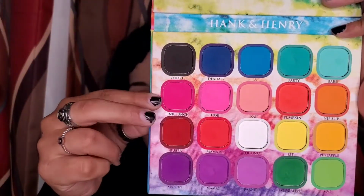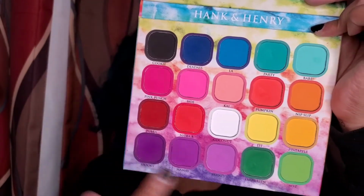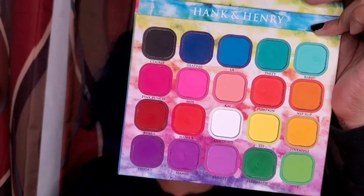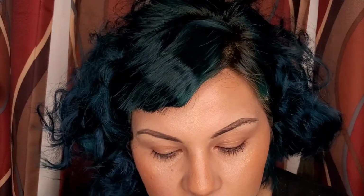As you guys know or don't know, I do love my warm tones, and that would be mainly these two middle sections. These two specifically are super calling my name, but I'm gonna see. I don't know what I'm gonna do, but I'll do something. And I don't think I'll be able to use all the colors on my face. I'll just do something pretty.